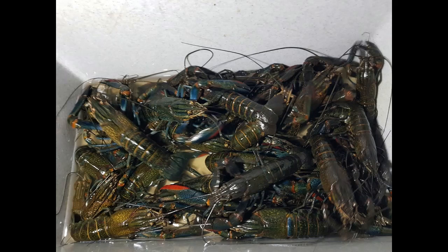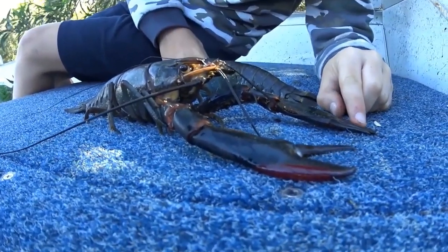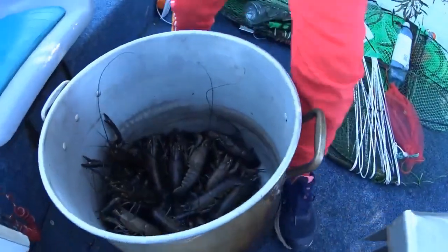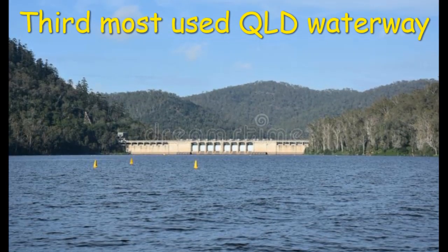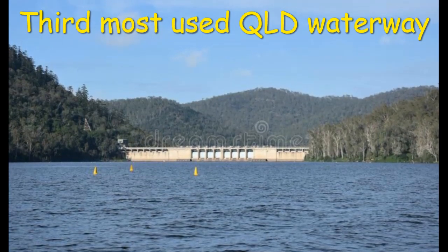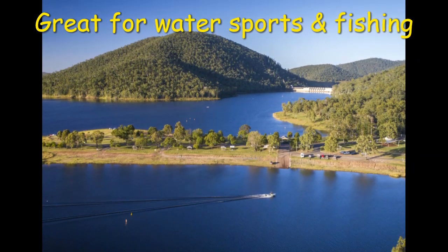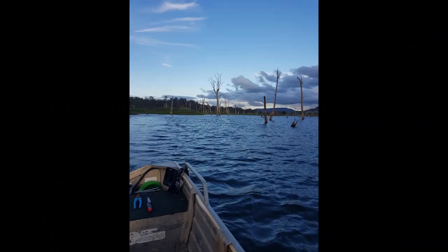Here is Cam. Cam got out and he got amongst them at Somerset as well, and he caught a whole stack of redclaw. Well done, Cam. Now, Somerset is very, very popular. It's one of Queensland's third most favourite waterways, because it is only an hour north of Brisbane, and good for the skiing, good for the wakeboarding, good for fishing.